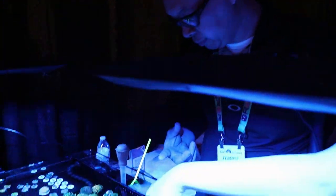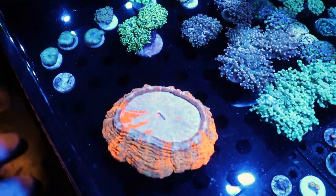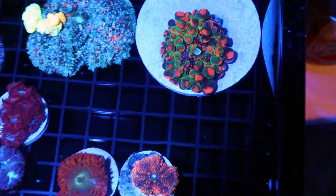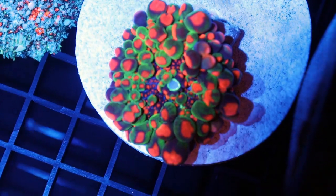We want to see the most expensive. 500. This one's 500, but that one's 600. Acanthophilia, they're quite expensive. So these right here. Oh my God, what do we have here? Hello, hello, hello. What is this? Yuma? It's a gazelle yuma.